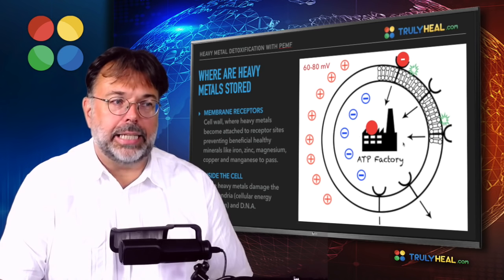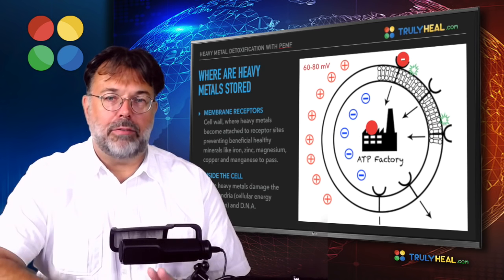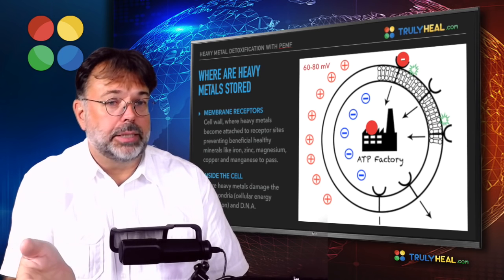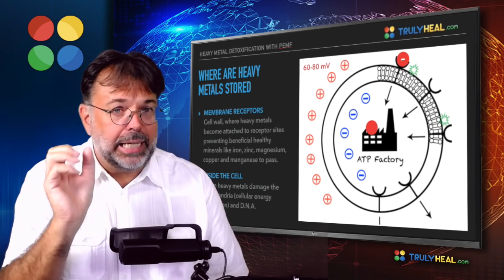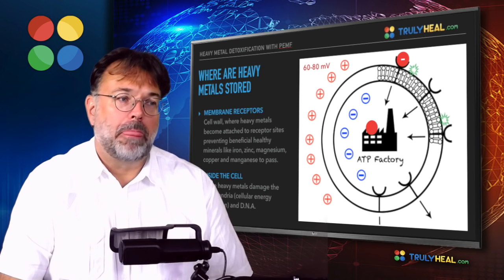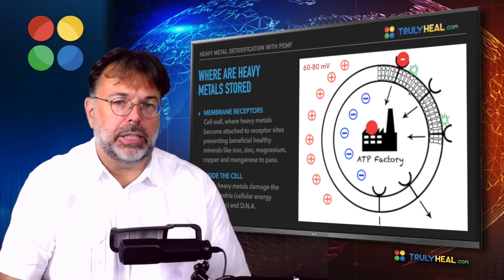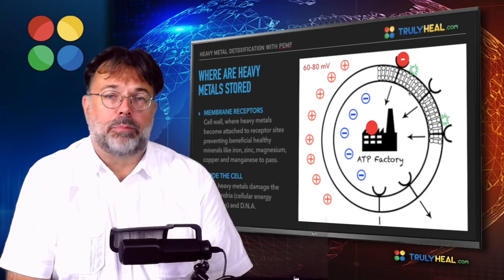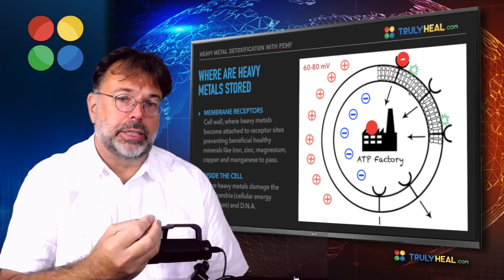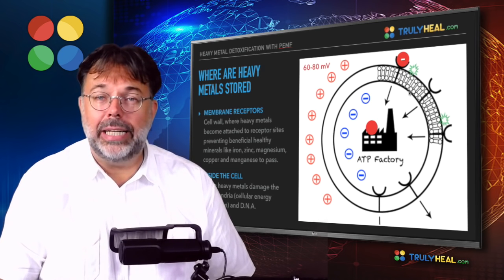Now let's look at the cell, how they work. Number one, they have a lipid profile. Every cell has a membrane. Bruce Lipton says it's the brain of the cell. It's the intelligent part, because that's where your receptors are. Ion channels, sodium channels, potassium channels, all the glucose channels. They allow nutrients to go into the cell and waste product to leave the cell.